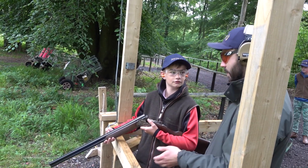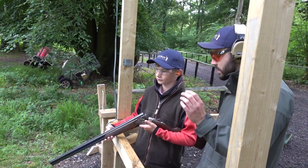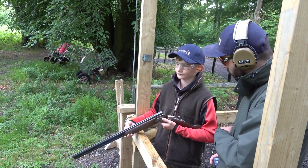They can both plainly shoot. It's a bit of method more than anything, swinging through targets instead of just shooting straight in front of them and hoping for the best. So a bit of technique, a bit of method on how to hit them, and a bit of variation all over. Driven birds, crossing birds, and a woodland rabbit to finish off.